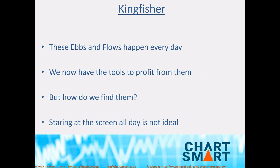The question now is, well, how do we find them? Well, one way of doing it is to sit and trawl through hundreds and hundreds of charts all day long, hoping to stumble across a chart that is perfectly set up. That's not ideal on a number of fronts. Firstly, because there's so many markets, you're going to need to get lucky to get to the right market at the right time when it's perfectly set up for a trade.